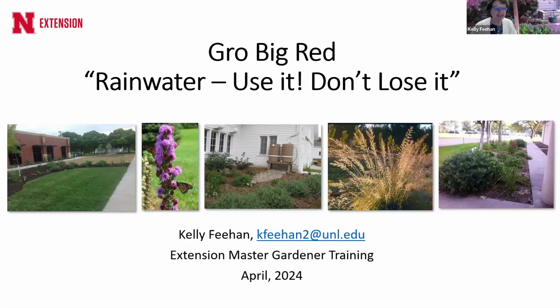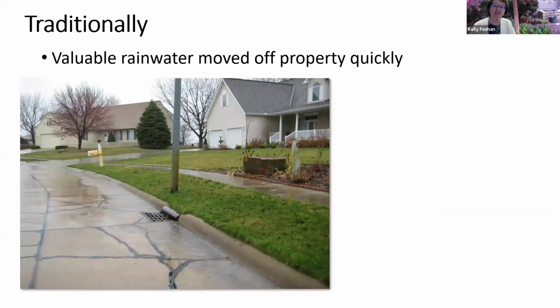So I'll dive right in. A lot of what I'm going to talk about might sound like I'm talking more from an urban or a town perspective. And it maybe does apply a little bit more to that, but if you live out on an acreage or on a farm, you can still use a lot of these practices and help conserve water. So keep an open mind there.